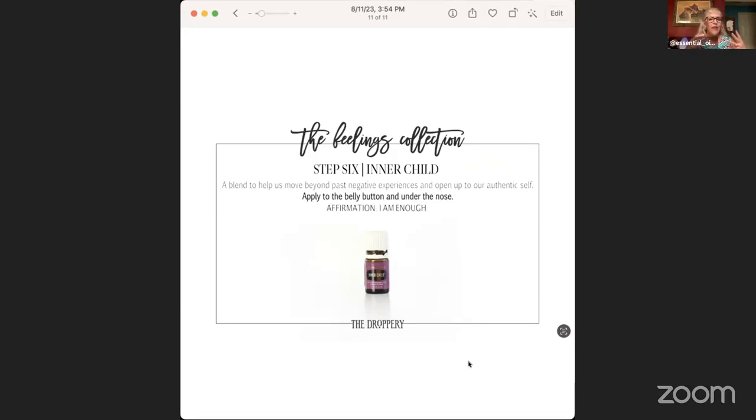You have to think about if you can't get past your emotions, like Rochelle was telling us before, it affects our body physically too. So that's another reason we want to be positive. We want to think positive. We want to stay positive. And this oil is also for helping us with creativity and dealing with all those past memories. And if you're dealing with emotions like you've been betrayed or you're dealing with distrust, this is a great oil for you. So inner child is step number 6.